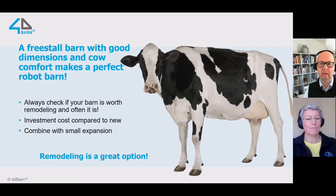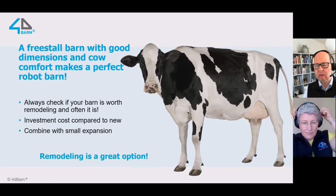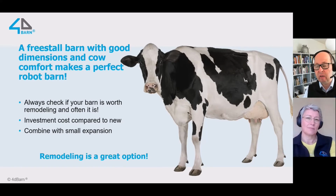But there are also ways which I think are a very good combination, where you expand your existing barn a little bit, maybe building a new robot area and specialist area at the end of the existing housing barn, and in that way you can create very nice, almost like new, functionalities in existing robot barns. This might also be the way to schedule the building time so that it doesn't disturb your existing milking times and ways that much.